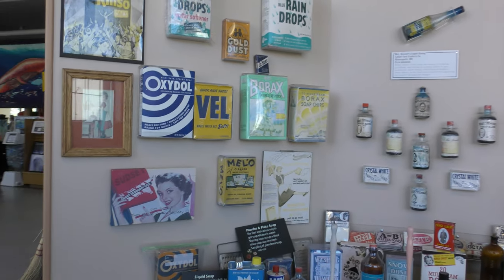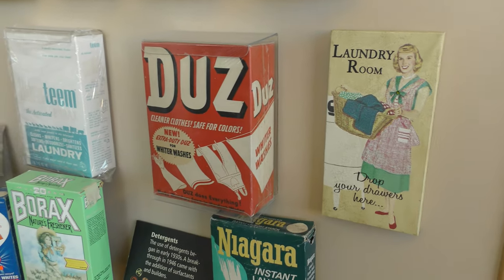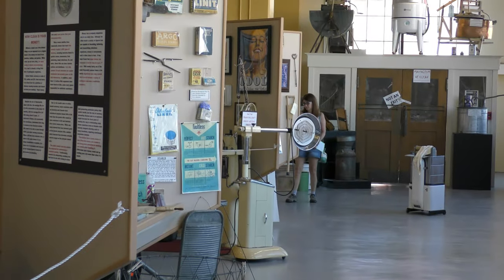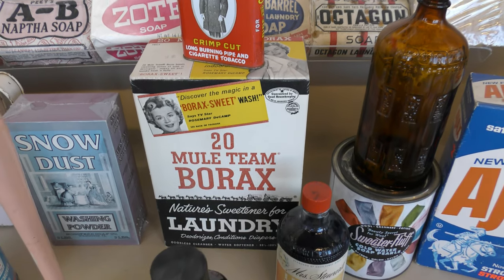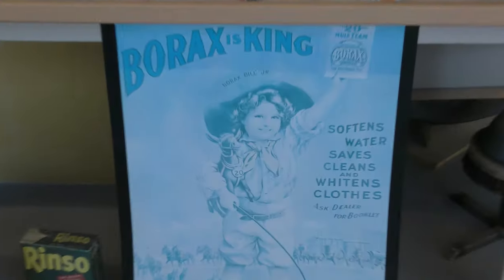Keeping clothes clean. She remembers. I grew up in a time where mom always did the laundry, so I never learned how to do laundry. Luckily for me, I have a wife who does my laundry. Thank God. There's Prince Albert in a can. Better let him out. And remember, borax is king.